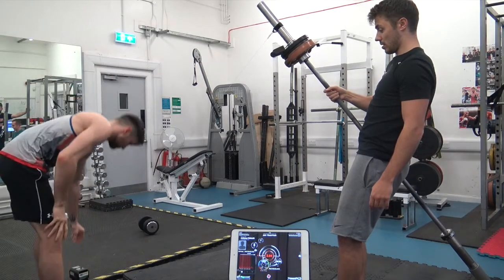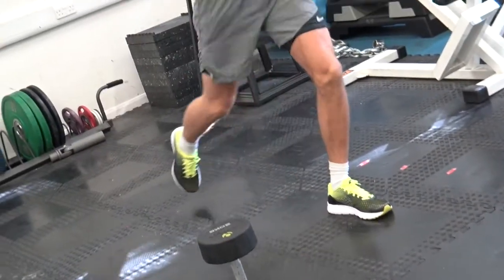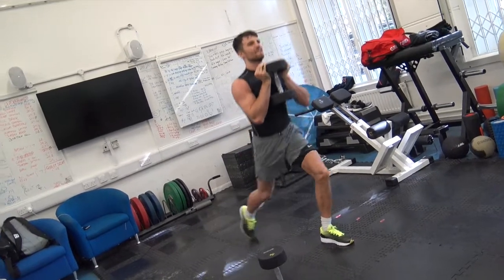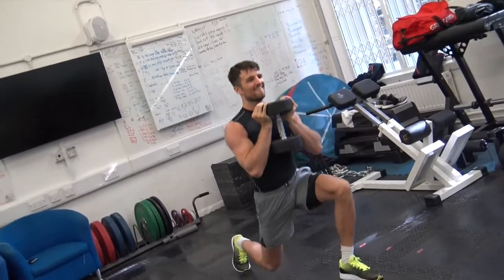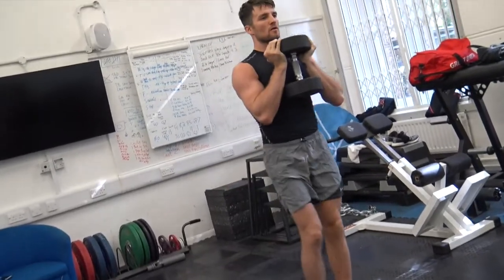Just a quick one on single leg training. We didn't do anything too technical. We did goblet reverse lunges, walking dumbbell lunges as well. And we performed anywhere between 6 and 10 reps on each side.